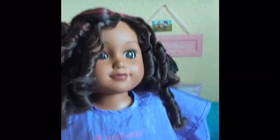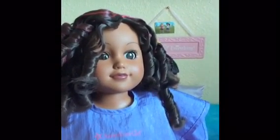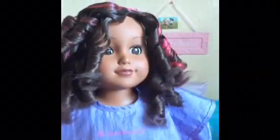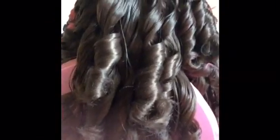What I'm going to do now is get Skylar all dressed up in something cute to go with her hair, and I'm going to take some pictures so that you can see more of her hair, and insert them in the video. So I'm going to go do that now.